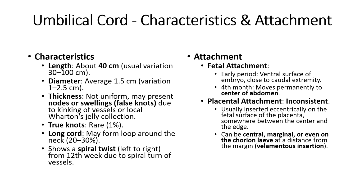Good to know. What about the cord itself? Length, knots. Average length is around 40 centimeters, maybe 50, but there's huge variation. Anywhere from 30 to 100 centimeters isn't uncommon. Diameter is about 1.5 centimeters. Long cords could get tangled. They can. You often see false knots, which aren't true knots, but just kinks or bulges of the vessels within the Wharton's jelly. They usually don't cause problems. Actual true knots, where the cord literally ties itself in a knot, are much rarer, maybe 1% of the time. They can tighten during labor or delivery and restrict blood flow, which is a concern.